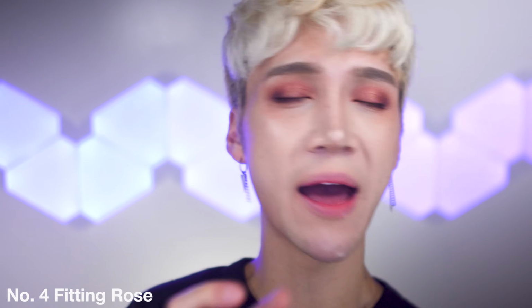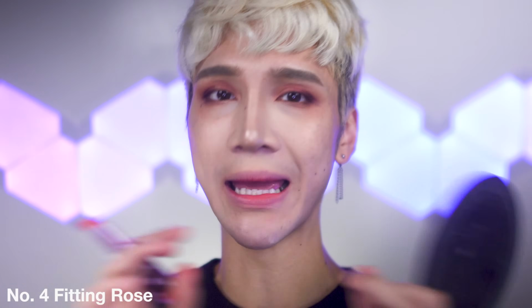But definitely in terms of consistency, even with the last one, although at first it looks like it's gonna pick up the dry bits on your skin, on your lips, it does, again like the Peri Peri ones, smooth out as you let it settle on your lips. And this is a really pretty color. Again, doesn't really go with this eye makeup, but I can appreciate the color.